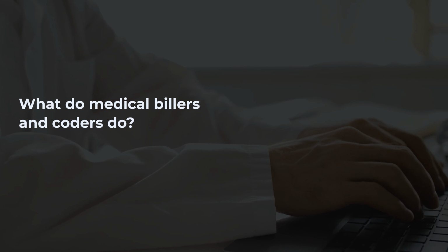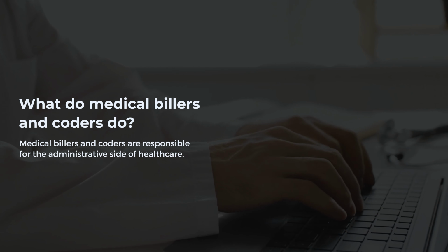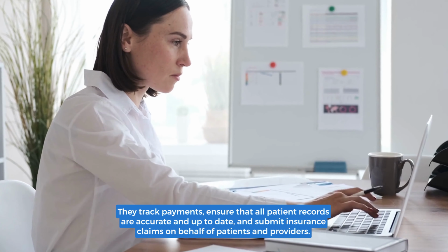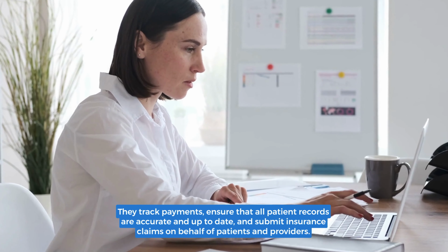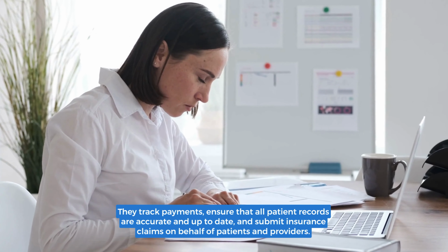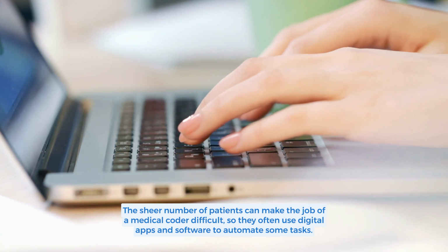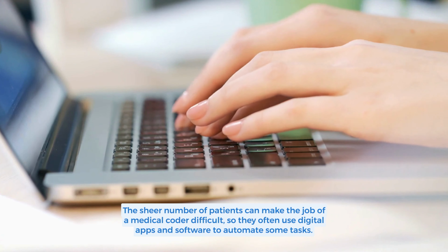What do medical billers and coders do? Medical billers and coders are responsible for the administrative side of healthcare. They track payments, ensure that all patient records are accurate and up to date, and submit insurance claims on behalf of patients and providers. The sheer number of patients can make the job of a medical coder difficult, so they often use digital apps and software to automate some tasks.